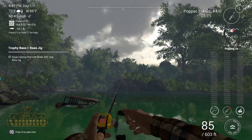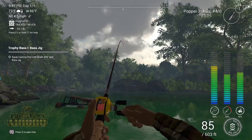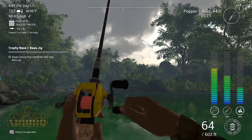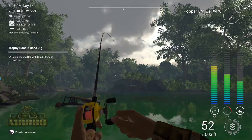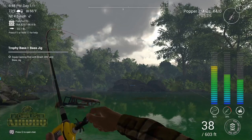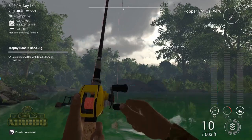Reel, pop, reel, pop, reel, pop, bam. You see that? We got us one already, baby. And again, you might not get one every single time, but sometimes you will go on a run, a back to back to back where you'll get a lot of them over and over, but don't expect that at this lake.